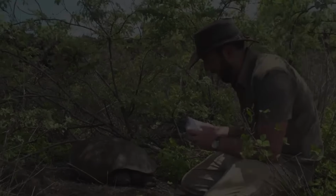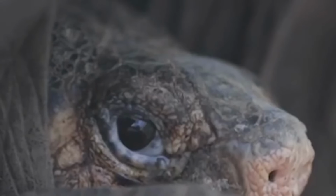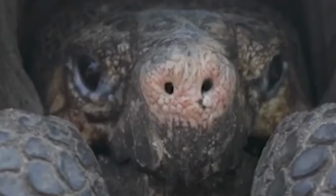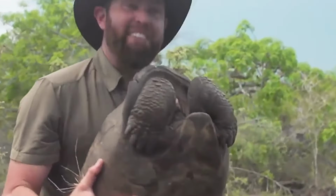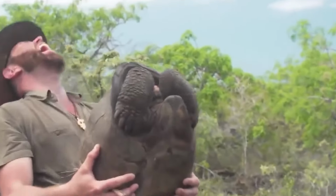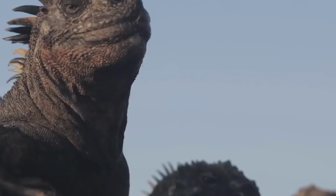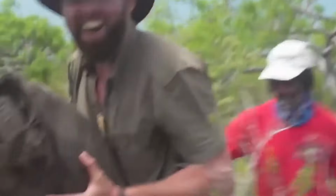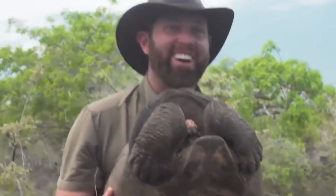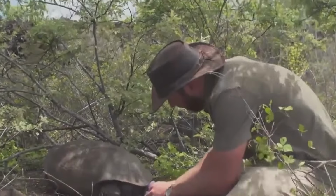9. Pinta Island tortoise. You wouldn't believe the ups and downs of the Pinta Island tortoise, especially the last known member, Lonesome George. These tortoises, native to the Galapagos archipelago, weren't just any tortoises. They were among the largest in the world, with some hefty individuals tipping the scales at 400 pounds and stretching over 5 feet long. Now, the Pinta Island tortoises had this unique look, thanks to their distinctive saddleback-shaped shells and long necks, a perfect fit for munching on vegetation in their arid home.